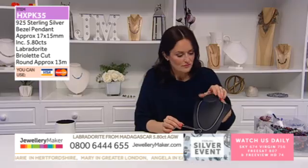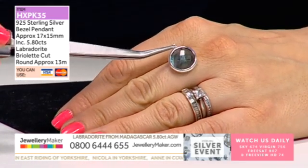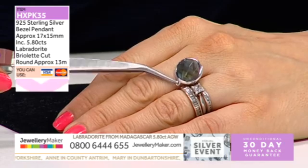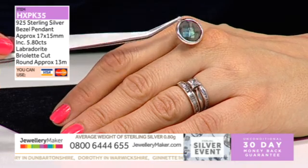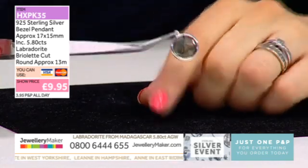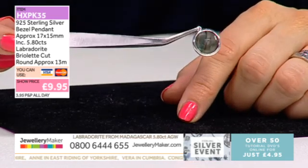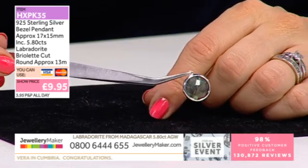Okay, let's have a look at this closer up. Do you know what? I think this would be amazing to turn into a ring. That's stunning. And actually, that's lovely both sides, isn't it? HXPK, £9.95. How much is it, Kerry? £9.95, yes it is. Thank you very much.